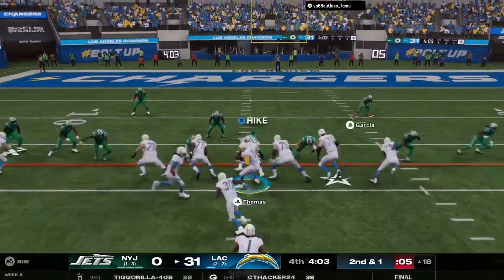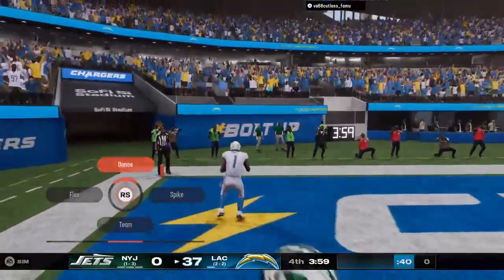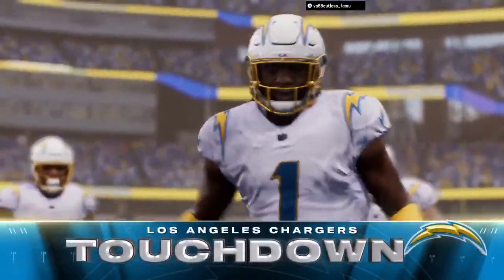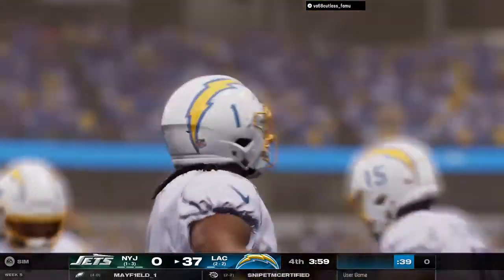Rice, the motion man right. Here's a give inside to right. And he runs this one in. Touchdown, Los Angeles. The Chargers continue adding to an insurmountable lead. Jalen Wright with the touchdown.